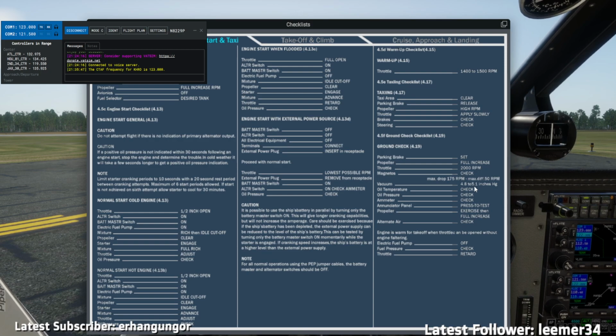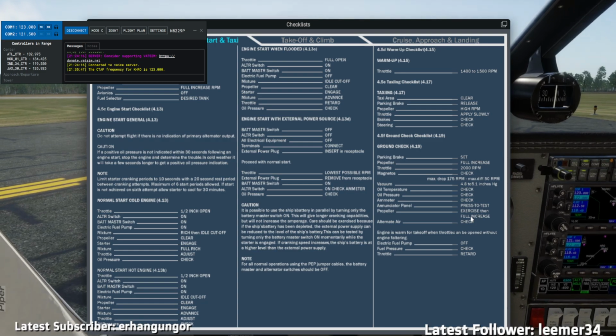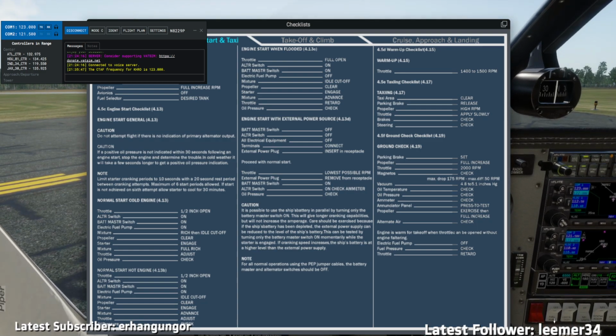That one I'm not 100% sure. Remember where it's at. I'll have to look for it. Oil temperatures, pressures check. Ammeter check. We'll press to test. Prop, we'll exercise. Basically, what we're doing with that, folks, well, we'll kind of explain it when we do it. And then we'll do the alternate air check. And then pull it all back. So, fuel pump on for all of this.